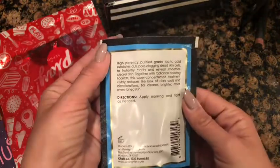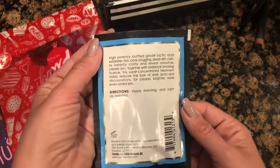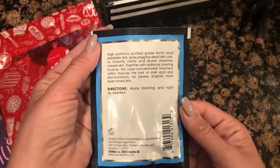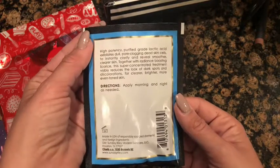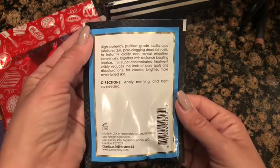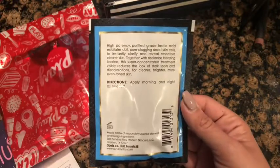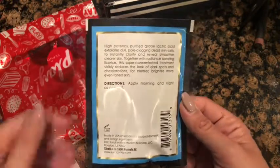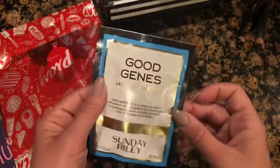This is a high potency purified grade lactic acid and exfoliates dull, pore clog, and dead skin cells to instantly clarify and reveal smoother, clearer skin. Together with Radiance Boost and Licorice, this super concentrated treatment visibly reduces the look of dark spots and discolorations for clearer, brighter, more even toned skin. And I use this at night. I used to use it in the morning, but I actually prefer it at night.